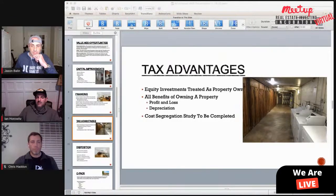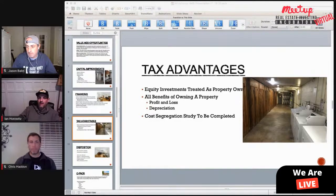So, tax advantages. This goes back to the equity investors, the people that bring the money to the deal. They're actual owners of the property. They're treated like owners. And why does that matter? It matters because they get the benefits of owning a property, right? Profit and loss and depreciation. They get the wins and they get the losses.